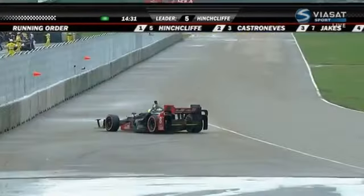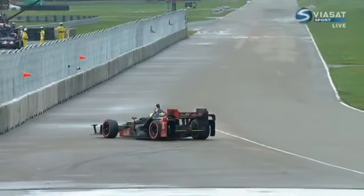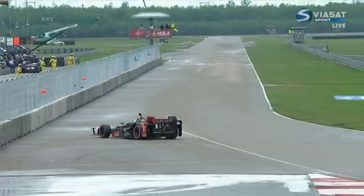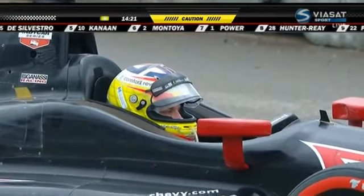Jakes is still putting the pressure on Castroneves. He gets sideways there. We go yellow again. What can James Jakes do? And now a problem. It is Sage Karam once again with a problem. Onto the front straightaway, stalled there, brings out the full course caution. This is what James Hinchcliffe needs. And there are the eyes.